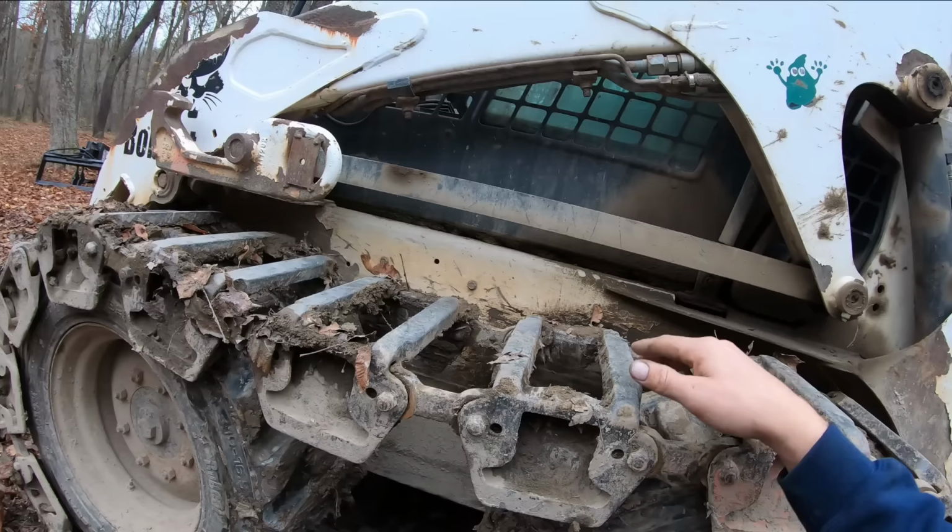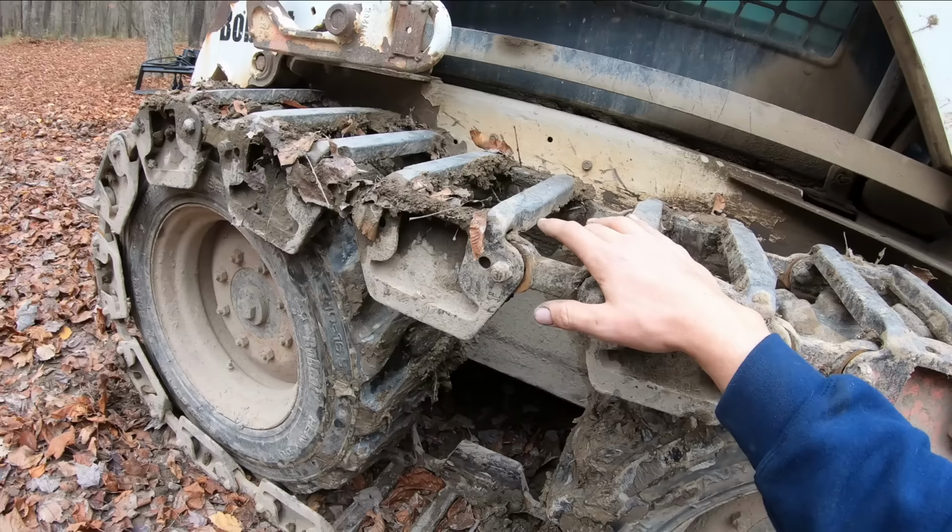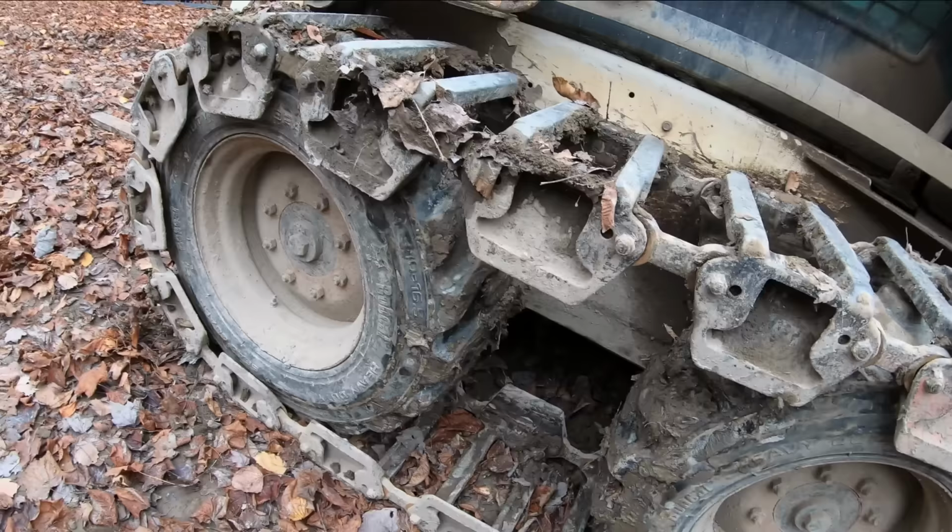The people I bought this machine off of, I used to work for, and they had those style of tracks on these machines, and they did not like those tracks at all. They threw them away, and they said they were just eating tires when they were running those style of tracks. So me personally, I'll stay away from them, but I've had nothing but good luck with these tracks.